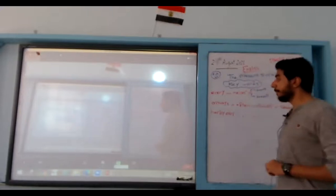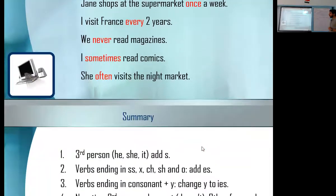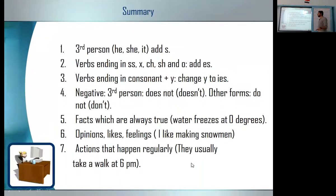Okay, the next part. Summary for our lesson today. Third person, he, she, and it adds s. Second part, verbs ending in ss, x, ch, sh, and o add es. Verbs ending in consonant plus y, change y to ies, like study. For the negative with third person, we use doesn't. Other forms, don't, do not.